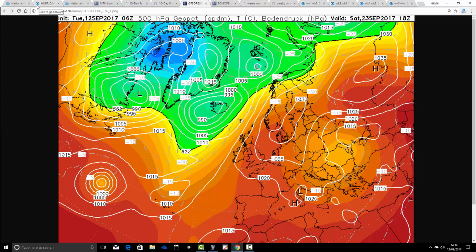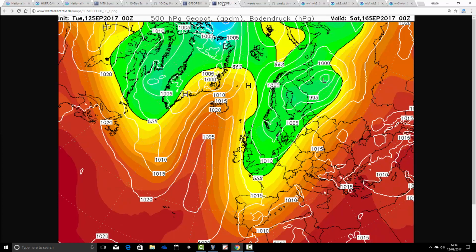It's finally starting to move and do something. As we go beyond that, we've gone beyond day 10 now, to Saturday 23rd of September, you see high pressure is still dominating, still bringing a lot of dry and fine weather. So this very latest run, the GFS 6 o'clock run, does actually produce this dry spell of weather next week. However, the ECM looks very different.